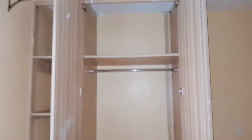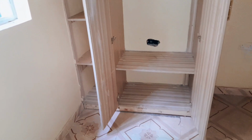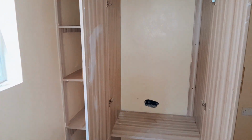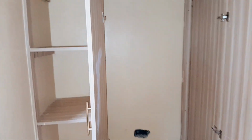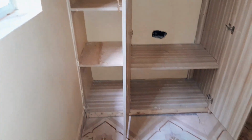So guys, hiyo inakaaje? Yeah, so guys, ukipenda hii nyumba na uko along Thika Road Witeithie, just contact me anytime or the management, nadeka namba yao hapo hivyo. Unaweza pata hii nyumba anytime you want. Yeah, that's the bedroom, simple and cute, haina madoido mingi.